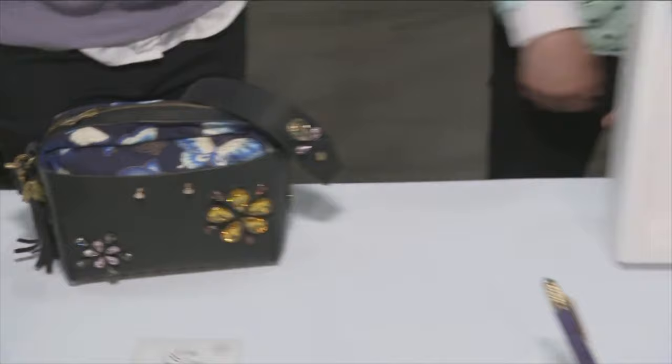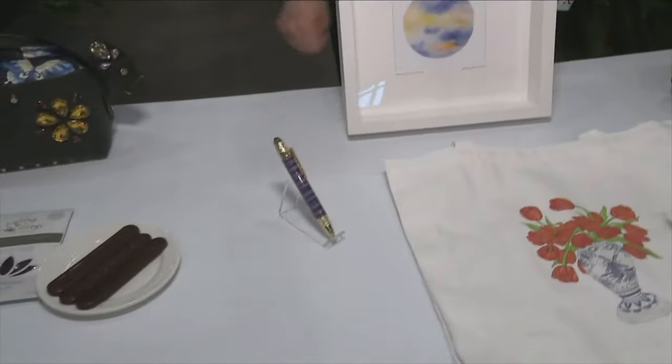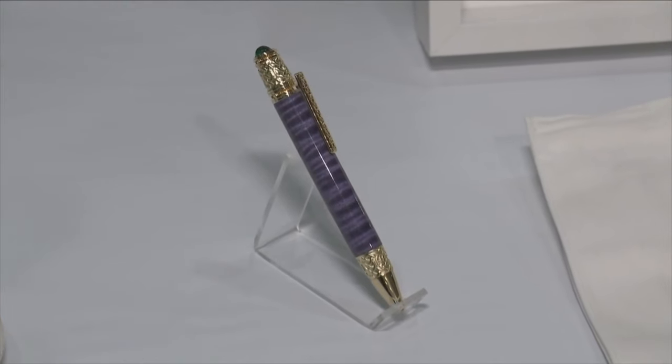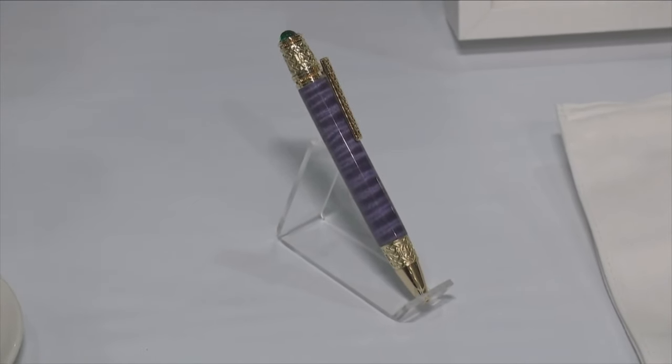Okay, and then walk me through some of these pieces. And then this pen here is from a father-daughter duo. So their company name is the Artisan Pensmith, and they're all about creating beautiful writing instruments.